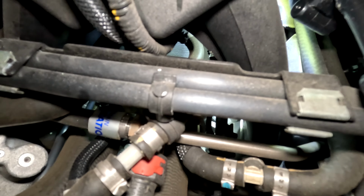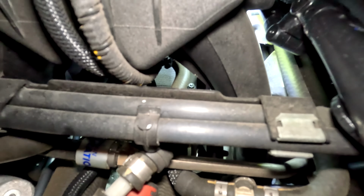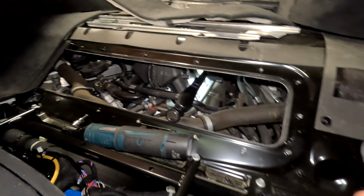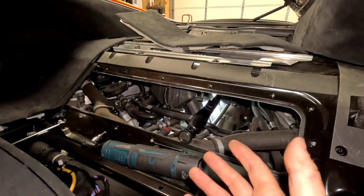It is totally dry down there. There is no leak at all. It's just not there. So, yeah. They're taking him for a ride for $9,000. And I mean, you see what I had to take off here. This isn't normal for doing an oil change and annual service kind of stuff.